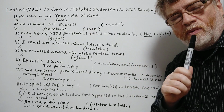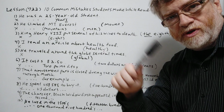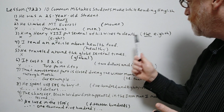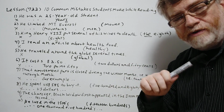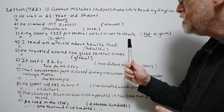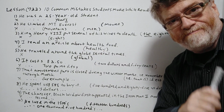But of course, when you read Roman numerals that follow a famous person's name, especially kings, queens, popes, and so on, you should read it with a the. So first of all, we say the, and then we also read it with ordinal numbers. We read it as first, second, third, not 1, 2, 3. So it should have been read as King Henry the Eighth, not King Henry VIII.